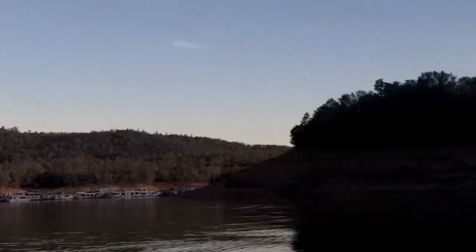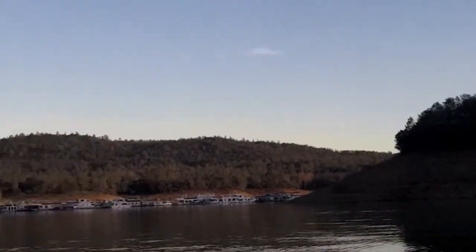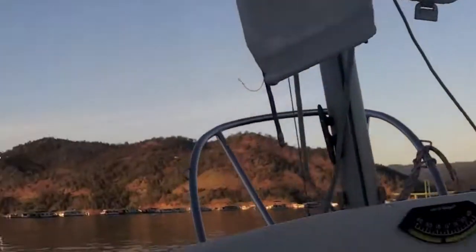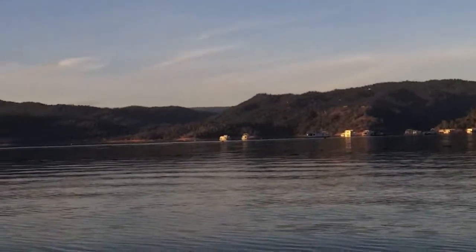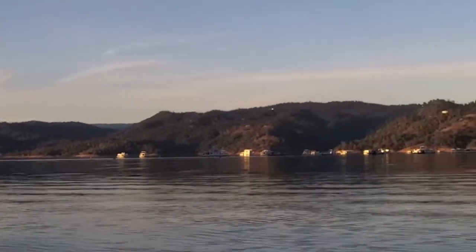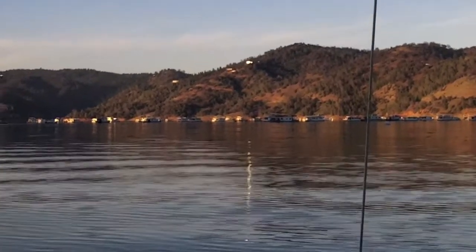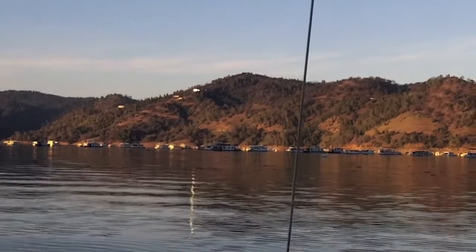So, getting out, sunset, got maybe 40 minutes left. Get where I need to go. A little bit of debris out, but it looks pretty small. Haven't seen anything really big yet, so I'll just keep an eye out.